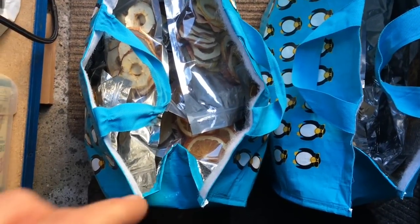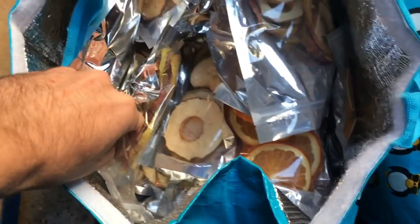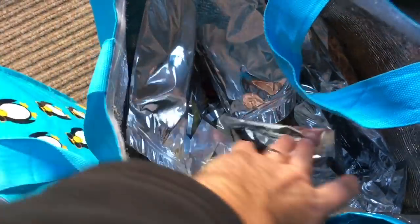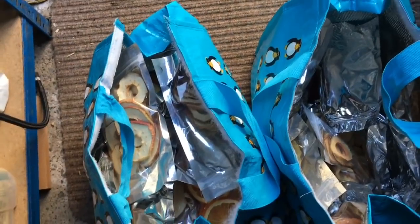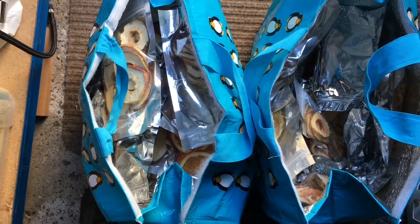And then we've got these 2 really big bags of dehydrated fruit, apples and pears, with a few oranges and pineapples and things in there, but the vast majority of these are apples and pears. There's hundreds of apples and pears in these. Very space economical way of storing them. We're getting through those, about a bag a week.